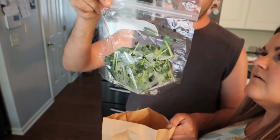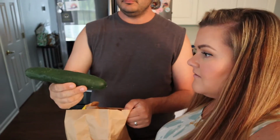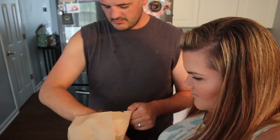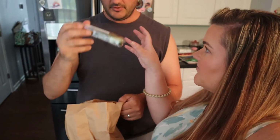You get baby kale. Okay. Cucumber. A lemon. Okay. Basil. Let's see. Does it look pretty? It smells good.